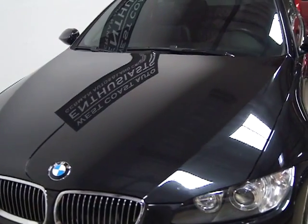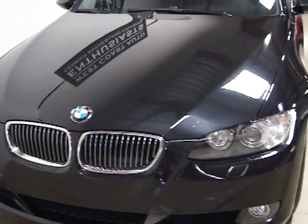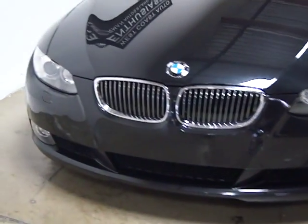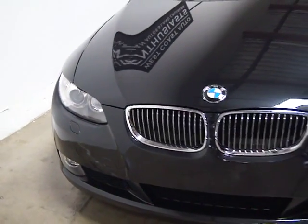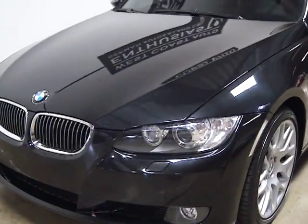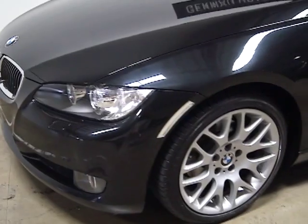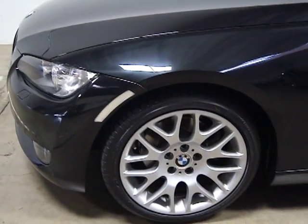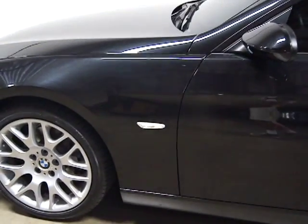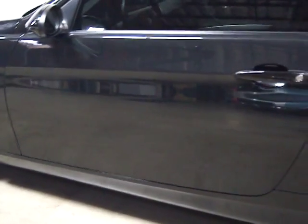It's been very well taken care of. We have service records dating back to 35,000 miles. He just did the plugs, he flushed the transmission, the differential, power steering, brakes are good, tires are new, did an oil change. It's got xenon lights, headlight washers. You can see it's got the sport package and the spiderweb wheels. It's black sapphire paint, black interior, and it's been very, very well taken care of.